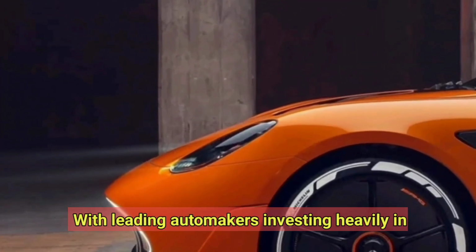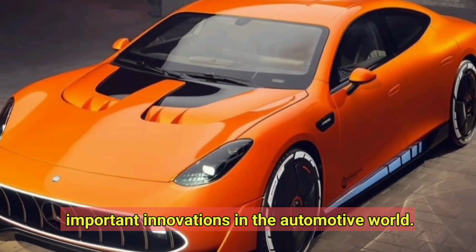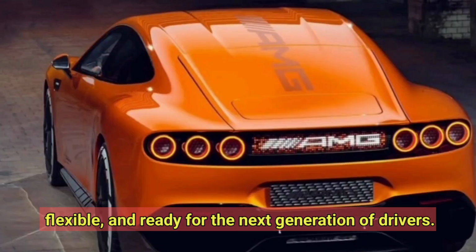With leading automakers investing heavily in this technology, the range-extended electric vehicle is poised to become one of the most important innovations in the automotive world. This is the future of electric cars: efficient, flexible, and ready for the next generation of drivers.